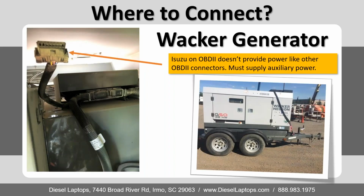All right, and this next one here is actually on a generator. This one runs an Isuzu engine, so you can see here you've got an OBD2 connector. Isuzu in the off-highway world, in most cases, is not going to power itself. In other cases, if that Isuzu's in a John Deere tractor, maybe, then you will have it powering itself. But in this case, you'd need that external power again.